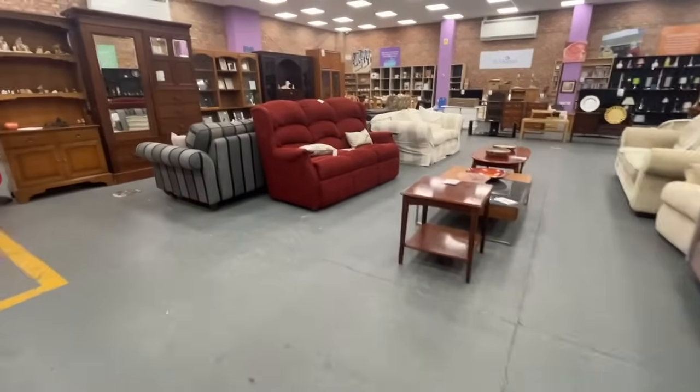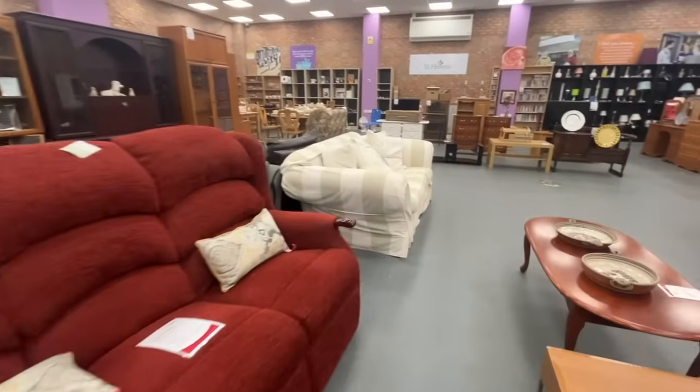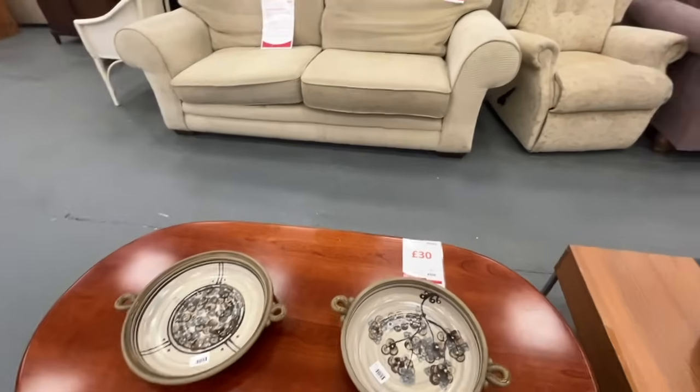If I was setting up home for the first time, I would just come into places like this to buy all of my furniture. Honestly, you just don't have to spend much money at all, do you? It's really good quality things.